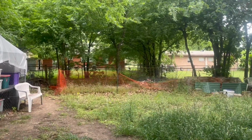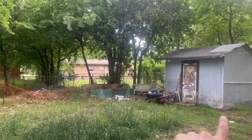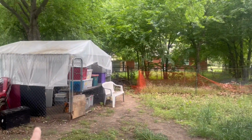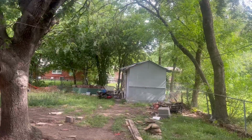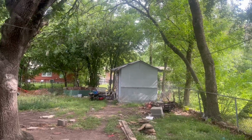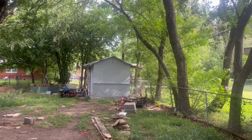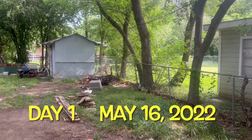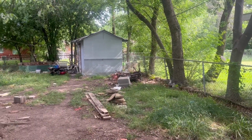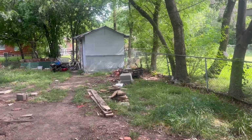End. So this back third, from the shed to my cage, will be garden area. Okay, this is the backyard and it's day one. Very, very behind in maintenance, and there were lots of ideas, and then COVID hit and it didn't get done.